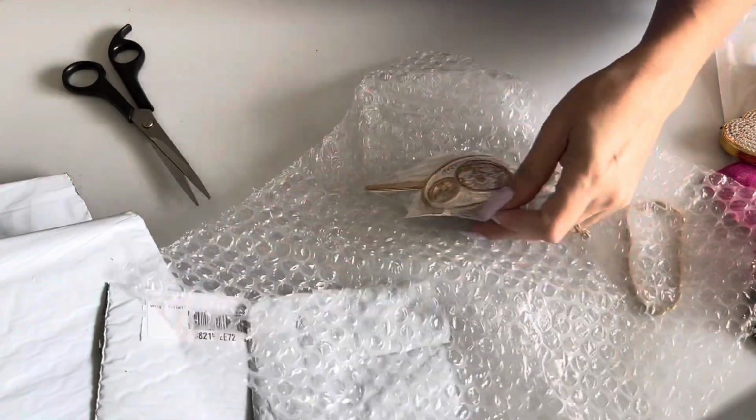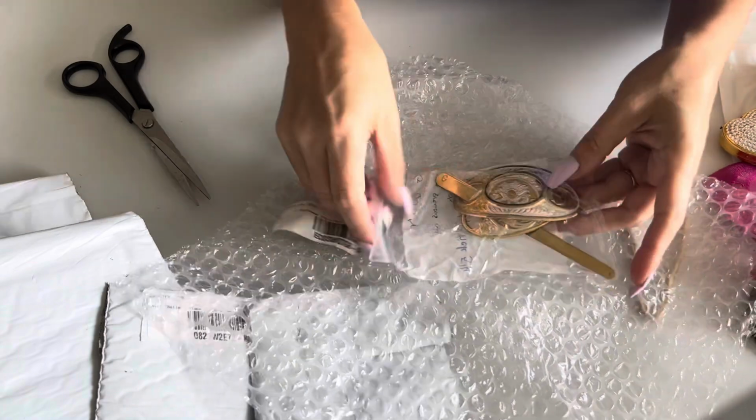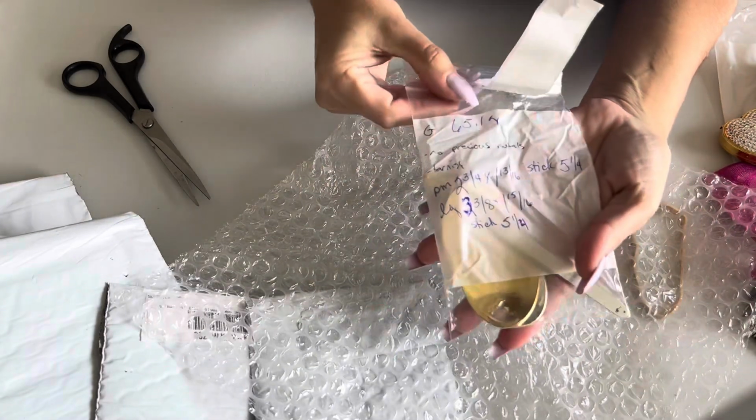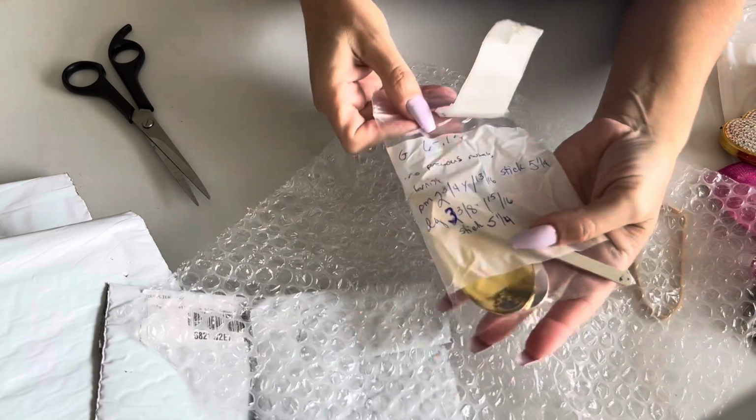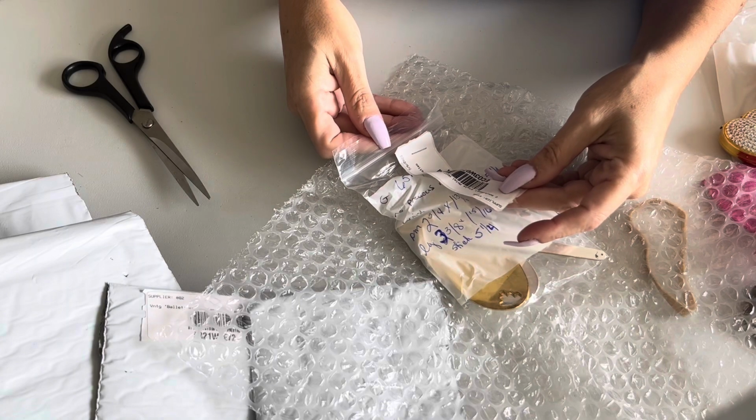Oh wow, beautiful. Beautiful hair pieces. And here is basically the words that they signed them up to be. It says two Southwestern style metal hair sticks.